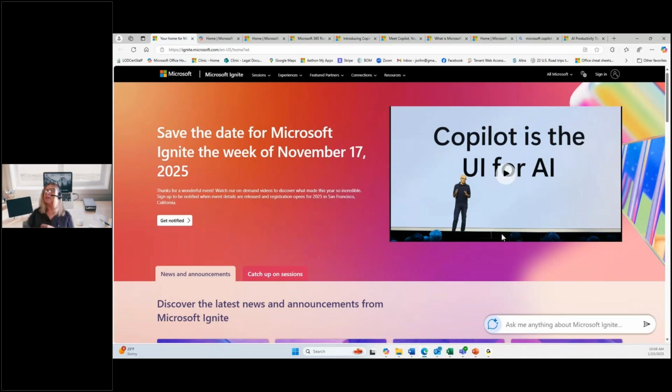There's the CEO again. Copilot is the UI for AI. So the user interface. So it's going to be upfront everywhere. I don't know if you guys have been watching basketball lately, but I noticed the other night when we had it on TV that there was the Copilot symbol, the Copilot logo right on the basketball court. So they're definitely promoting this huge right now, wanting to get everybody using Copilot.